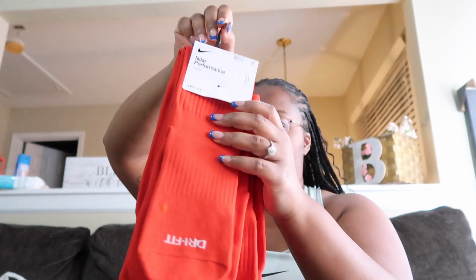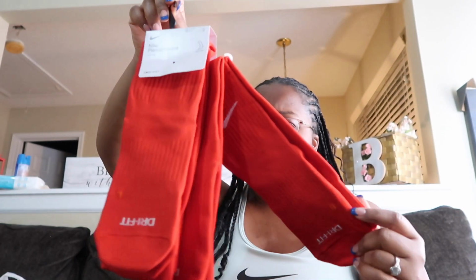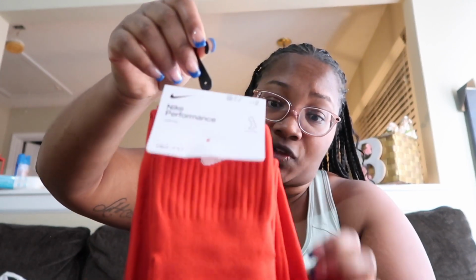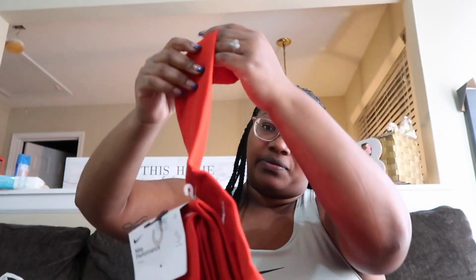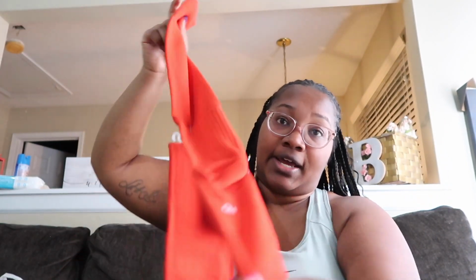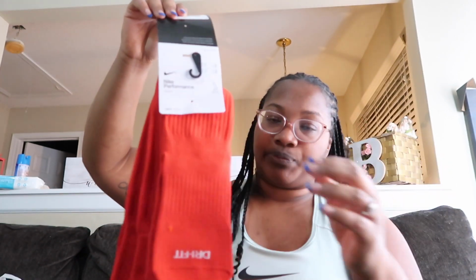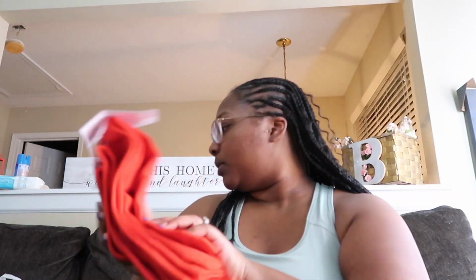Next, I got these youth 5 to 7 Nike socks. These are $22 and it comes with 2 pairs in them. It looks like this because this was literally the last pair, and I guess somebody was trying to see how they fit their child, and they had kind of opened it and left it. But I got them because Josiah be going through socks, y'all. And so I got this pack, and these are Nike brand.